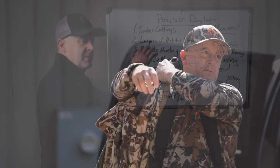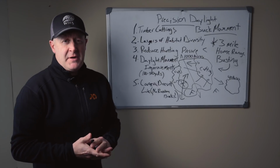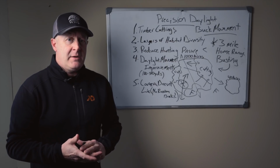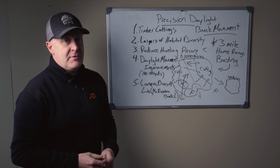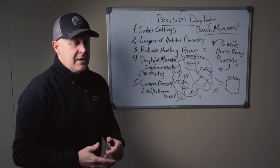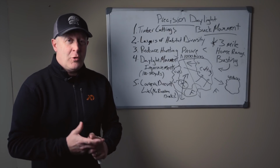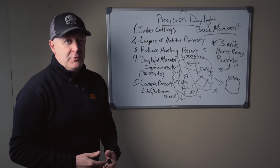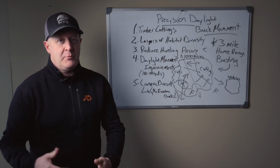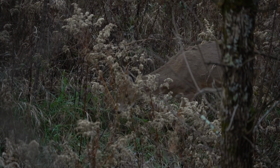Number 2, timber cuttings. You get those cuttings in, it produces different layers. It produces a different kind of focus for daylight, especially in bedding areas. And then if you complement that with food, that helps too. Layers of habitat diversity. So again, going back to that upland mix, that edge, that bottomland, that old growth hardwoods that allows you to define where deer aren't. And then that new growth regeneration helps define where deer want to browse during the day. Briars, conifers, thickets, ag land mixed in.